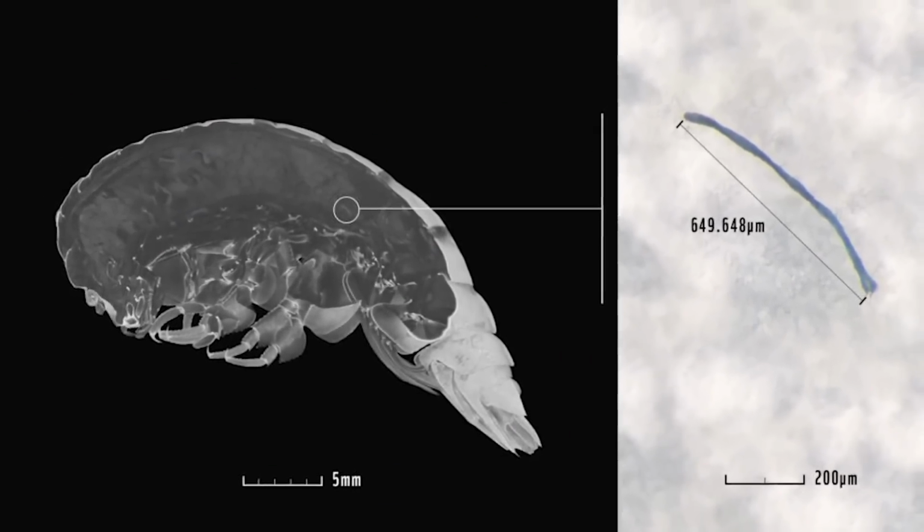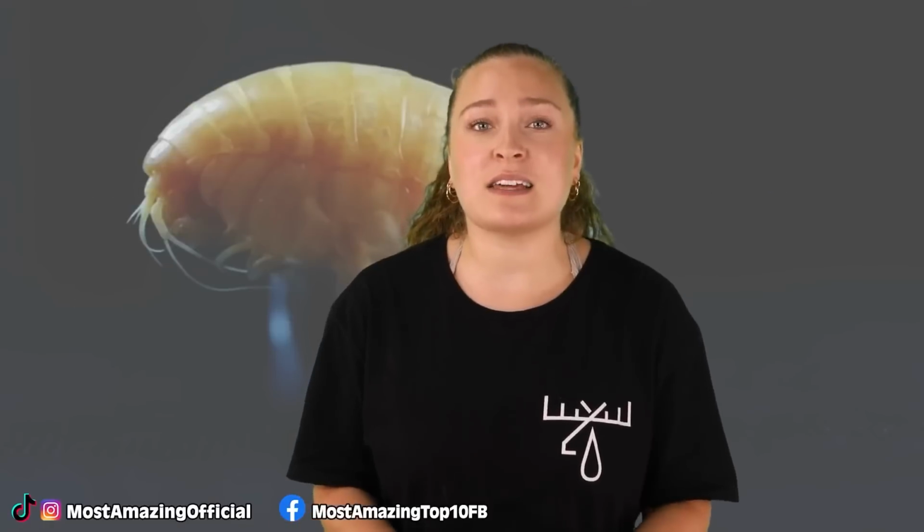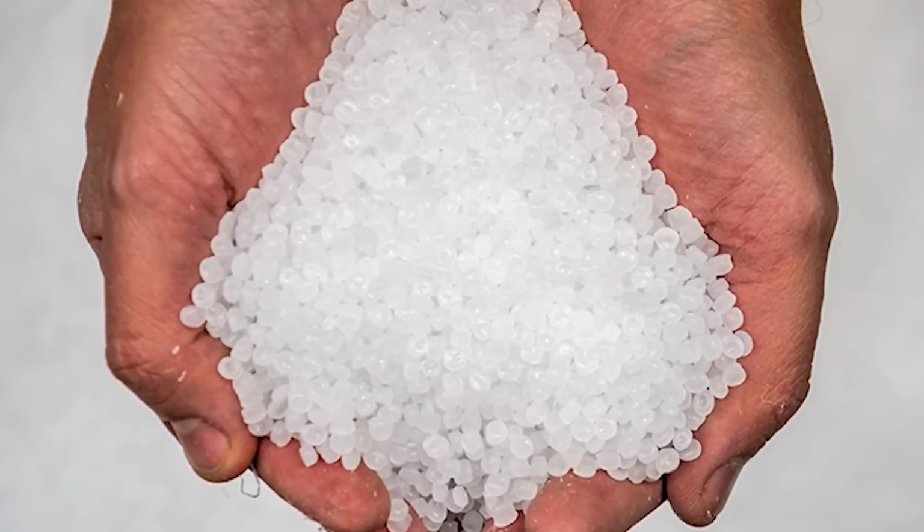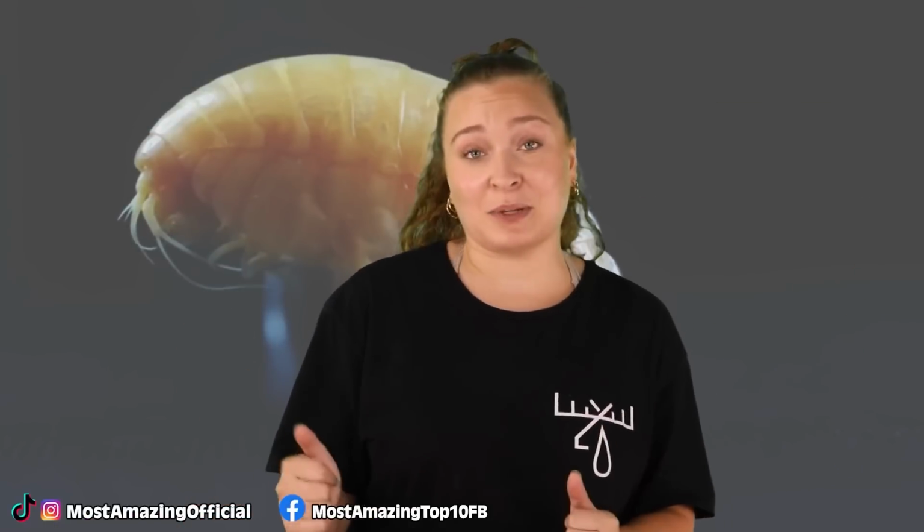They found PET, which is a common plastic resin that is most commonly used in the fibers for clothing, packaging for food, and for plastic drinking bottles. How did we discover a new species only to realize it had already discovered our plastic pollution?